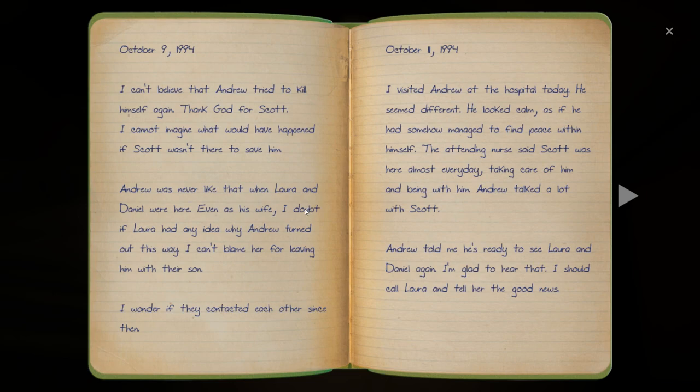I visited Andrew at the hospital today. He seemed different. He looked calm, as if he had somehow managed to find peace within himself. The attending nurse said Scott was here almost every day, taking care of him and being with him. Andrew talked a lot with Scott. Andrew told me he's ready to see Laura and Daniel again. I'm glad to hear that. I should call Laura and tell her the good news.